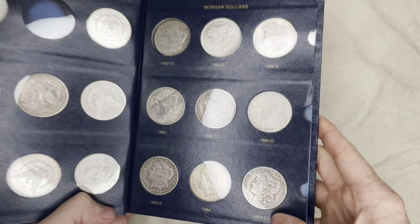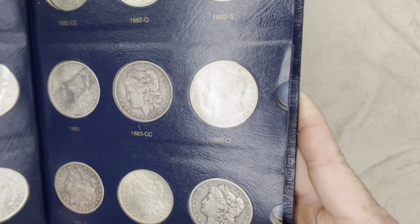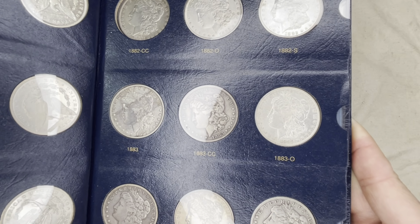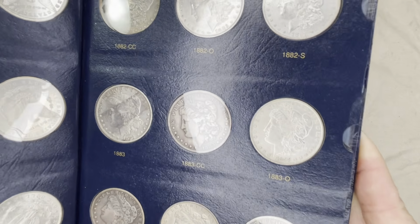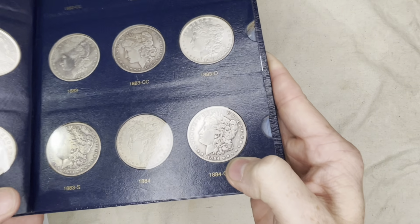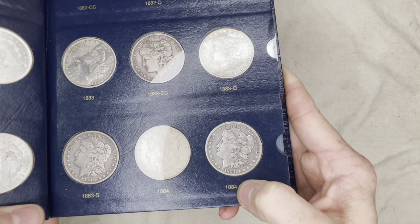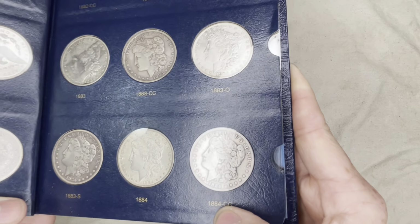83, it's got the 84cc, and this one's got some good wear on it. It's not worn out, but I had it graded at a very good, and I believe it's around $200, maybe a little less.